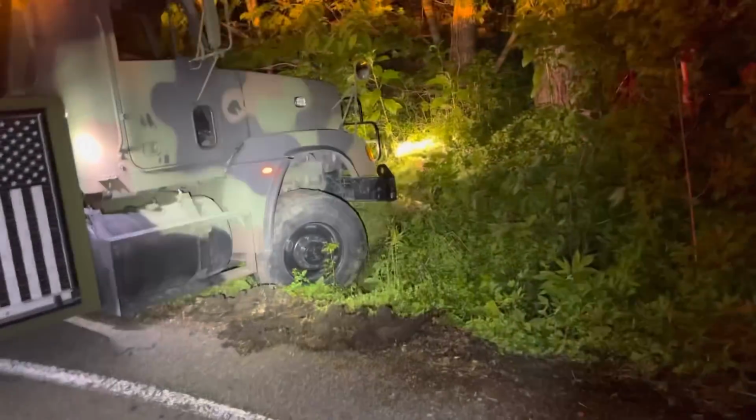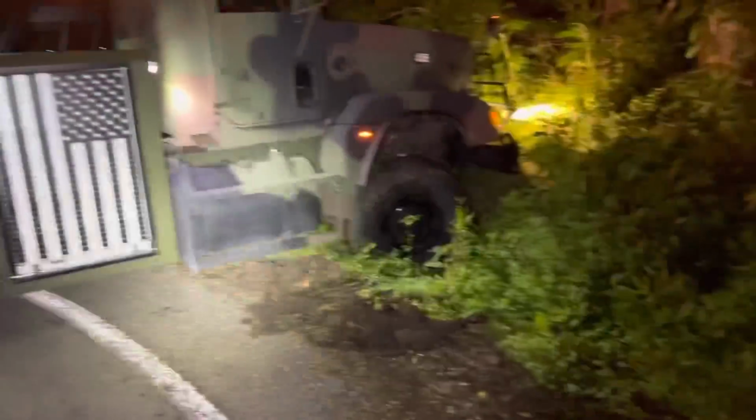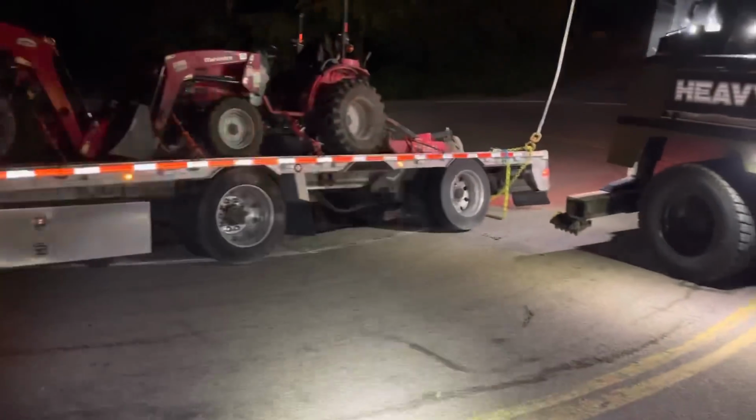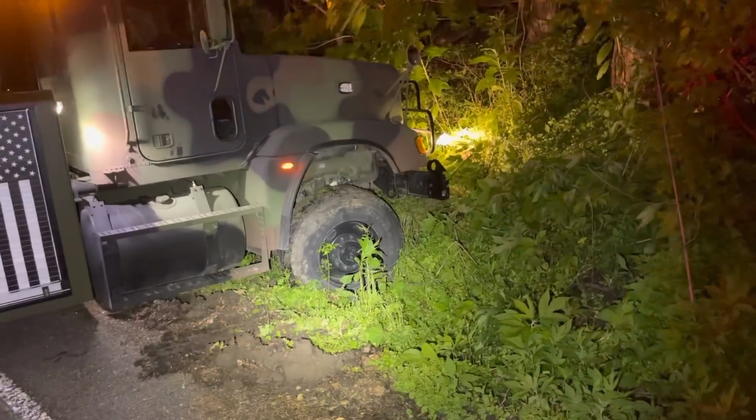So these fellers are burying their truck up here in the ditch just for me, so that we can get another bite on this trailer and get it up here and see if I can pull on around with it. Put it in four low, Terry.